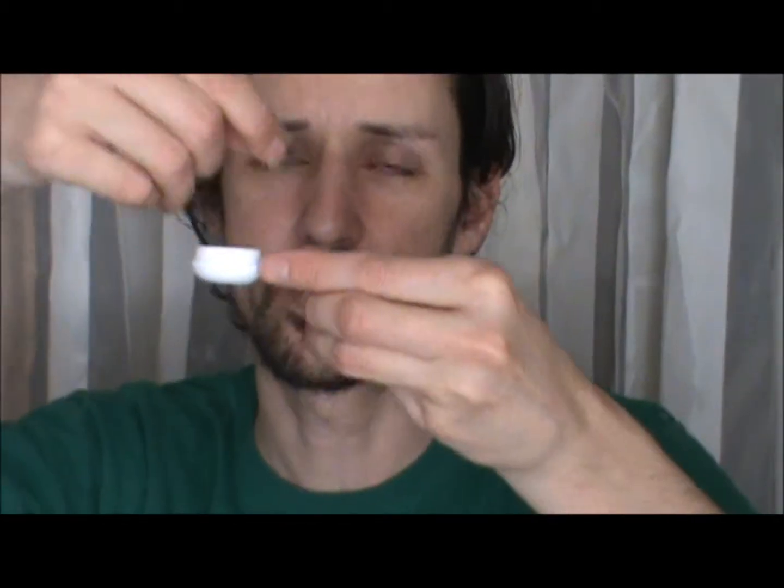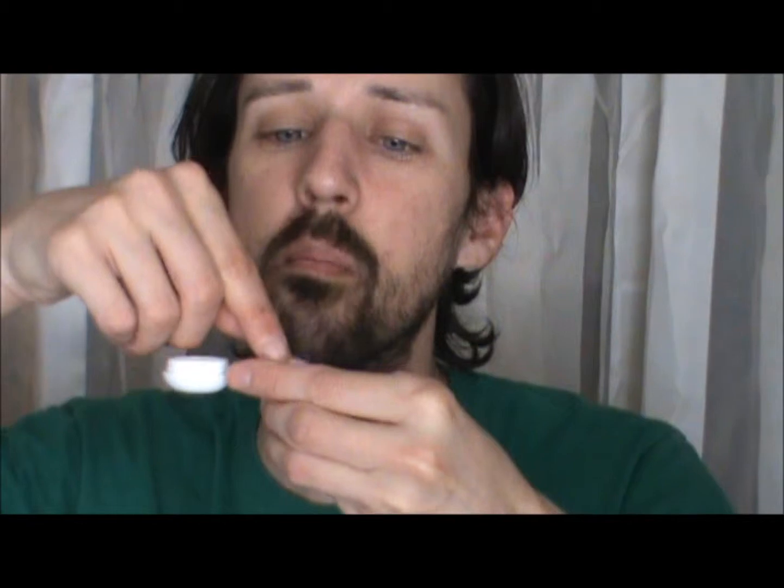So again, I just hold my eyelid open, right there, use the pads of my fingers, and I just kind of grab it and pull it out. This takes a lot of getting used to, especially if you've never worn contacts before. It takes a lot of getting used to touching your eye, reaching inside your eye, and that kind of thing. So I'm just going to gently put that into my case, like that. Ta-da. And then cover it with saline. Make sure it's nice and covered.